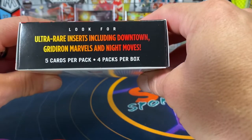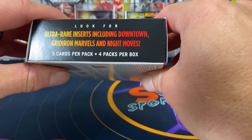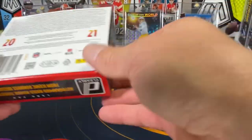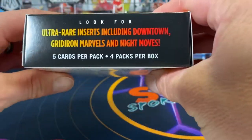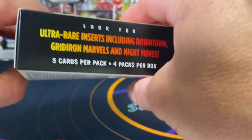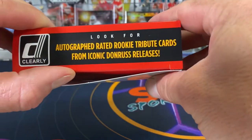As far as what we're looking for: Downtowns, Gridiron, Marvels, Night Moves, all these neat things. I love the Out of This World. And I was thinking those were a case hit, and they may be too, like a lower end case hit, but I don't know. Someone let me know if I'm right or wrong on that. They're awesome cards.